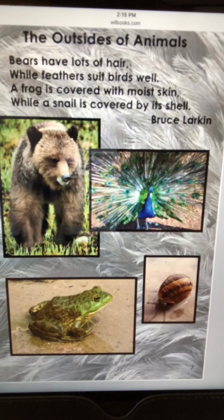Bears have lots of hair, while feathers suit birds well. A frog is covered with moist skin, while a snail is covered by its shell. Also, its skeleton. So here we have a bear, my favorite, a peacock, a snail, and a frog.